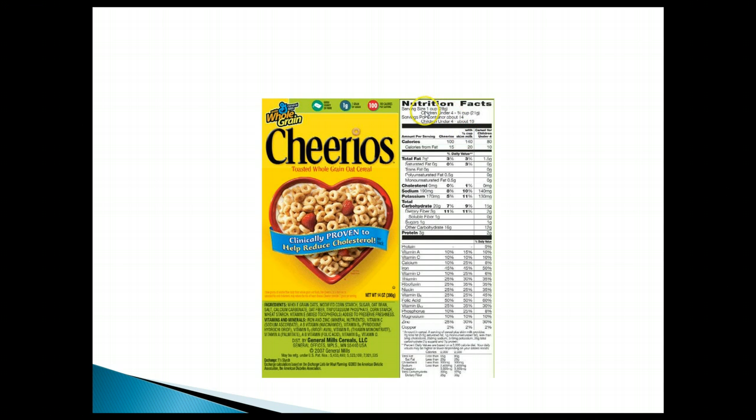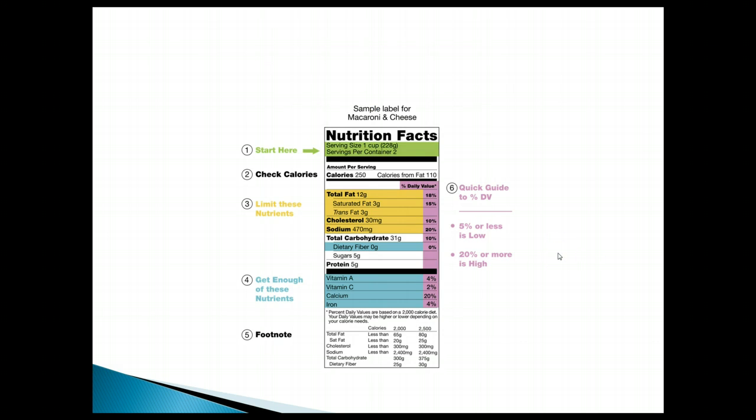Right? If you have 2 cups of cereal, I'm a big guy. I'm going to eat 2 cups of cereal, so I would have twice this, right? If I have 2 cups of cereal with a whole cup of skim milk, then I have to double all of these things, right? So let's look at our next slide.